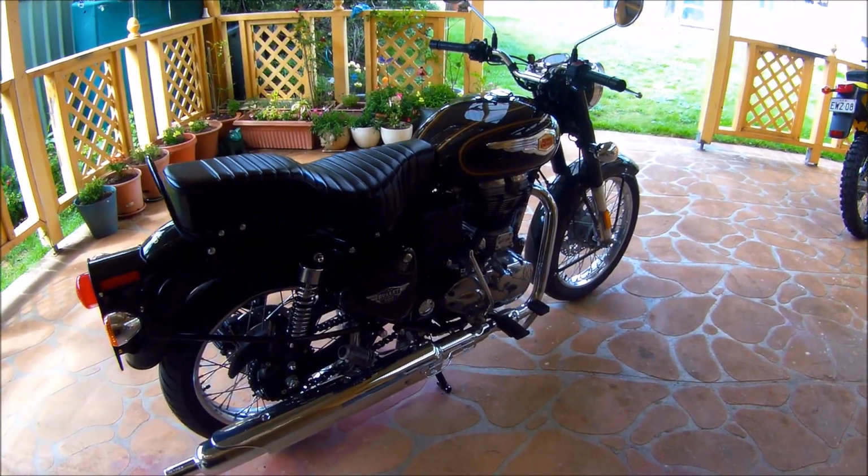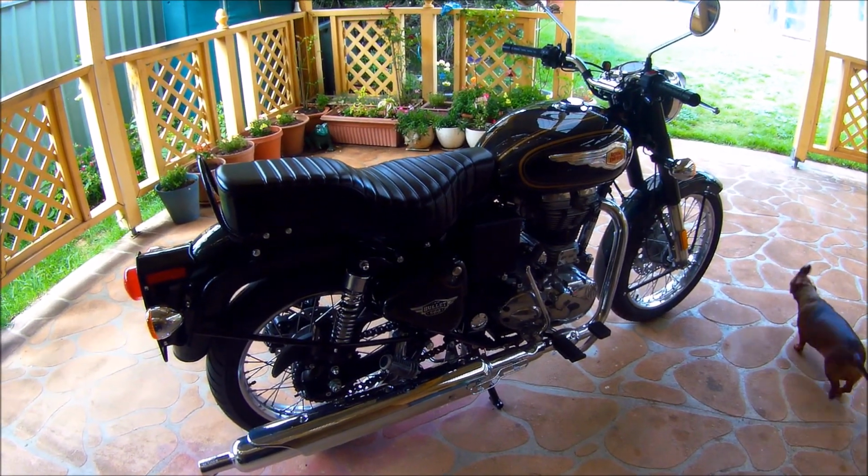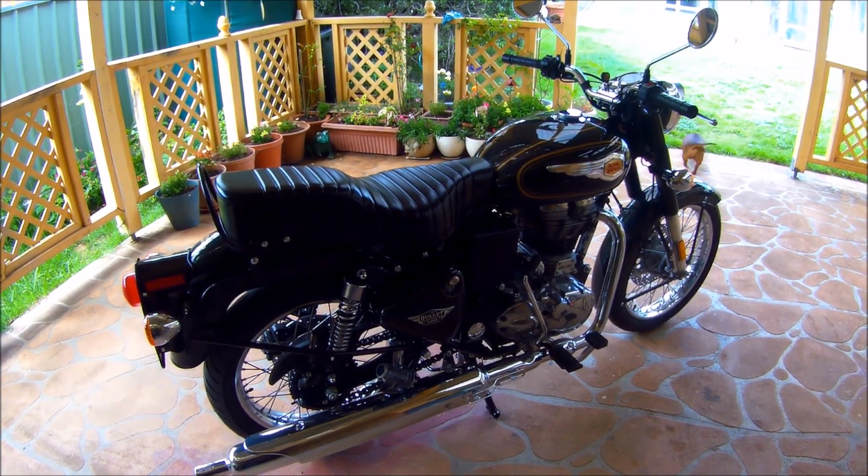I'm back now, and I've stripped all the hardware off the bike. In other words, I've got rid of the saddlebags off it and brought it back to the bare essentials. Oh, there goes the dog.